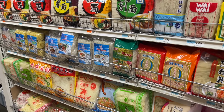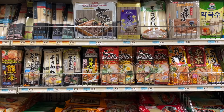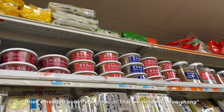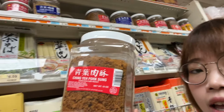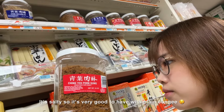You can find all kinds of noodles over here, from vermicelli, rice noodle, they have Korean noodles. They also have ramen here, ramen, soba, buckwheat. I don't know what this is called in English, but in Thai we call it mu yong. And this is so good. You can have it with a plain congee, right? Yeah, it's very good.